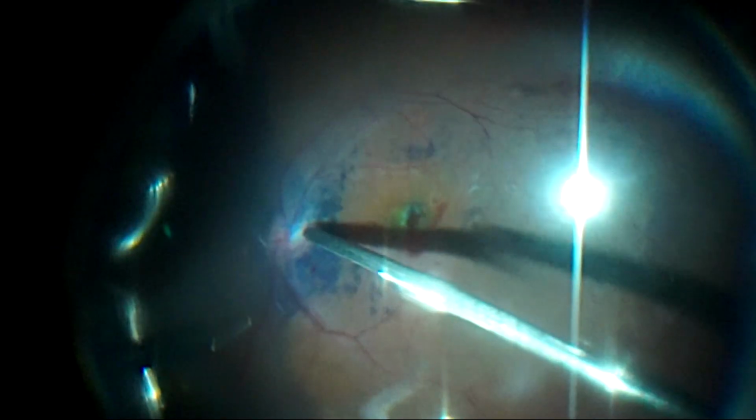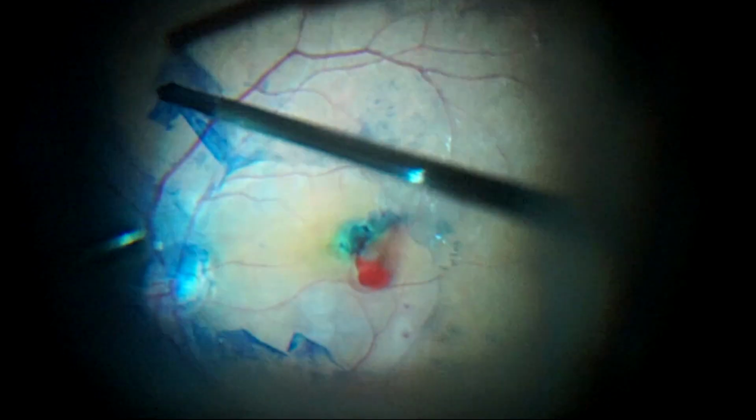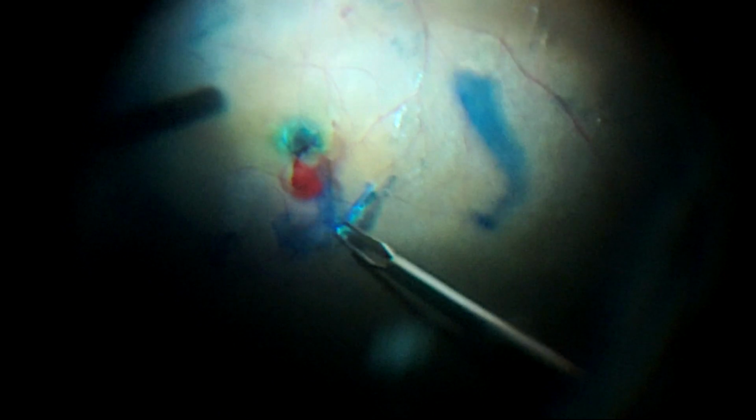Fluid air exchange is performed again, and we restain the membranes with brilliant blue to check for the presence of ILM or ERM. The peel is extended nasally towards the disc and more peripherally. A small attachment of ILM is noted temporal to the hole, but even that bit comes off while trying to extend the peel.